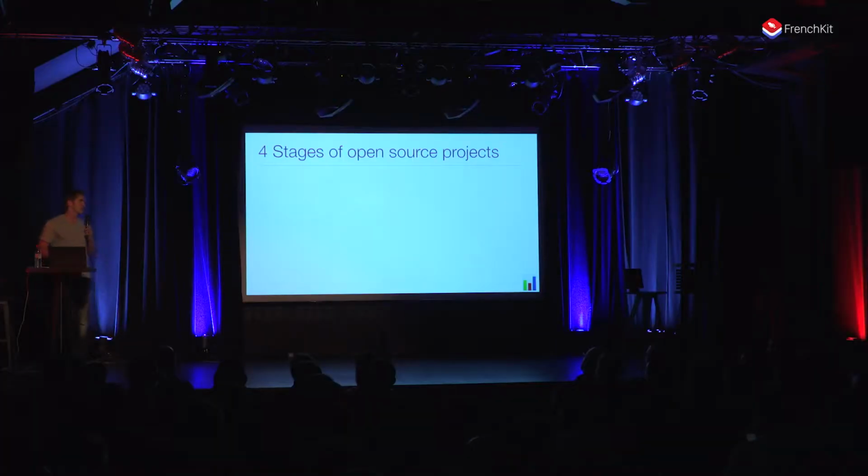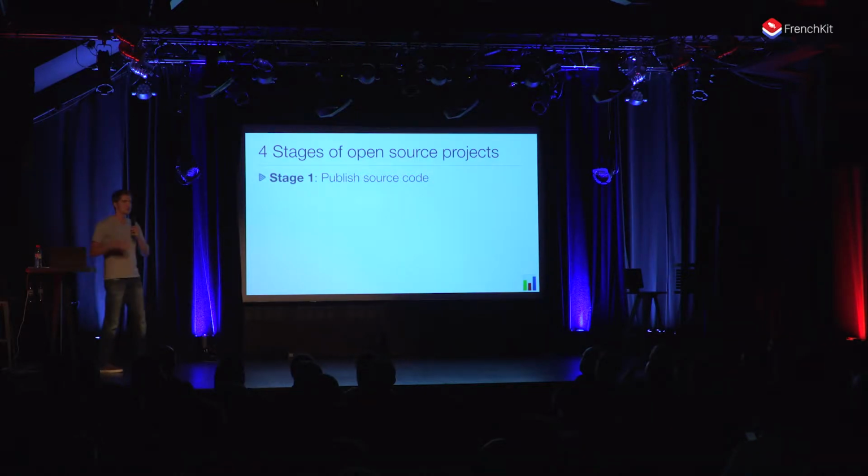So in general, you can categorize open source projects into 4 stages. Stage 1 is when you build a small little library or a tool and you put the code on GitHub. And it doesn't mean that anybody's using the source code yet, right? You just have it on GitHub. And I looked into a list of all the GitHub projects and I scrolled through them and I saw that 40% of the GitHub projects have 0 stars and no interactions and no issues on GitHub.